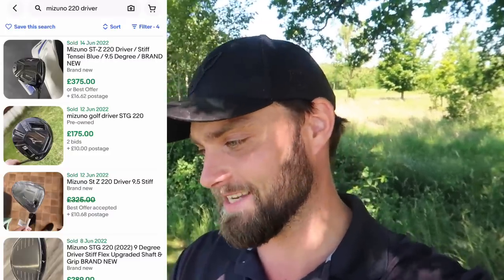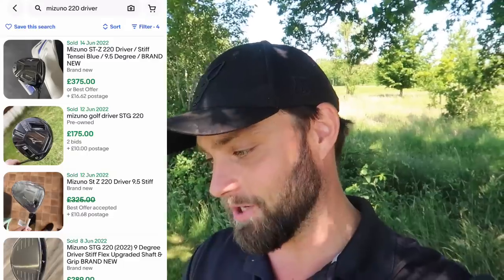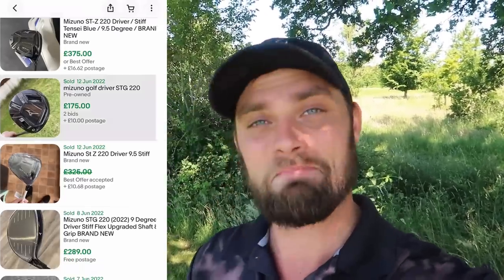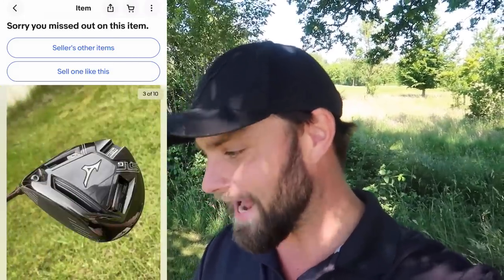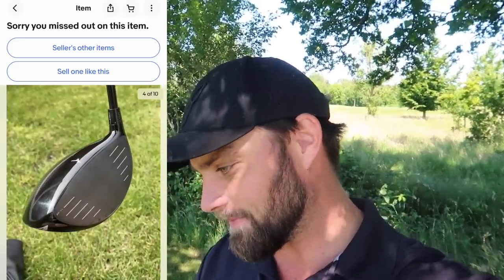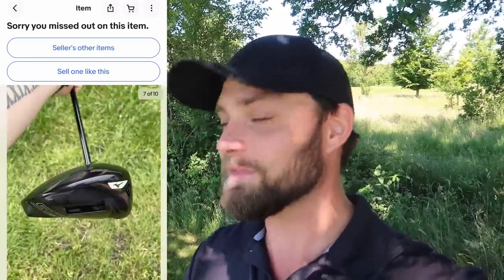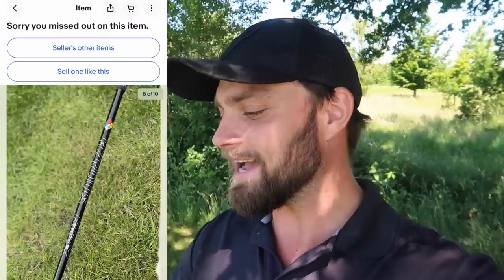And as you can see how volatile the prices are on these STG drivers, £175, £185, including postage, and this one looks mint. Hardly used, touched, not been scratched, buckled, and it just amazes me that something with reasonable loft and shaft in it, for example, can go for that little amount of money, only being released over the last 6 months. And that is why I love secondhand golf clubs.